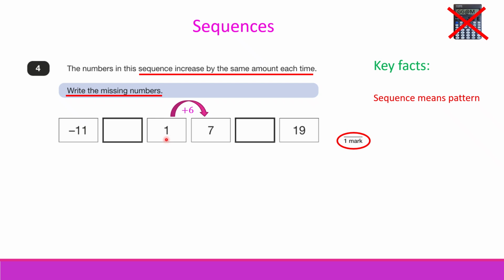So to get from 1 to 7, if you do 1 plus 6, that gives you 7. That means if I take any of these gaps between any of these numbers, you've always got a difference of plus 6. So we're going to look from this 7 now, and we want to know how I am going to get to this next box here. We know we've got 7. It's going to be exactly the same gap as before, plus 6, because the gap is increasing by the same amount each time.